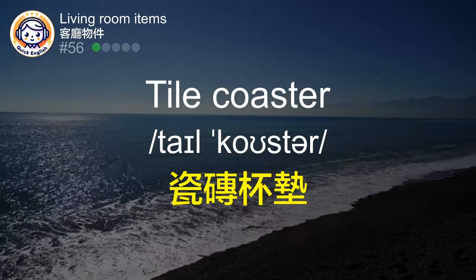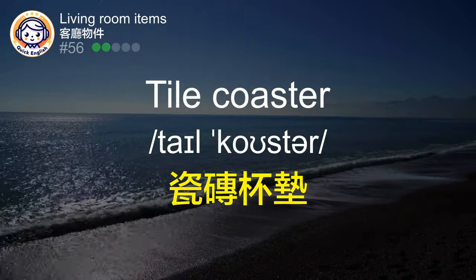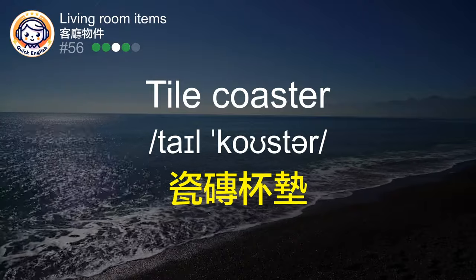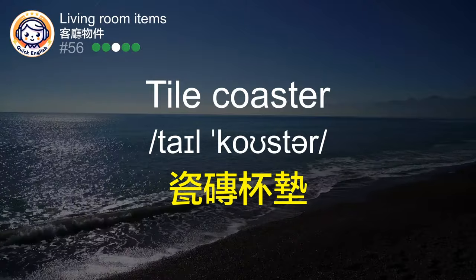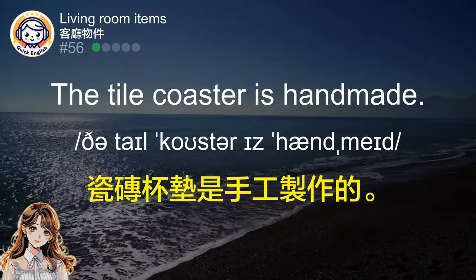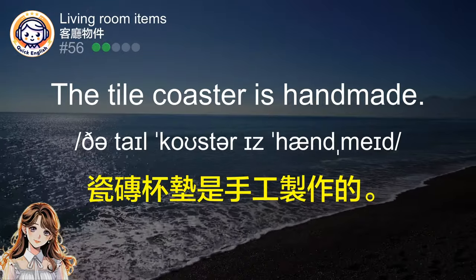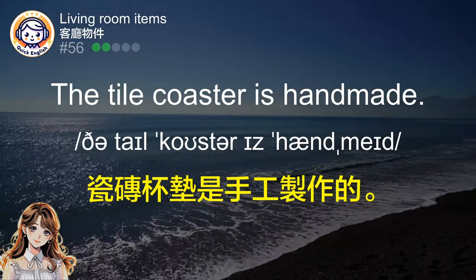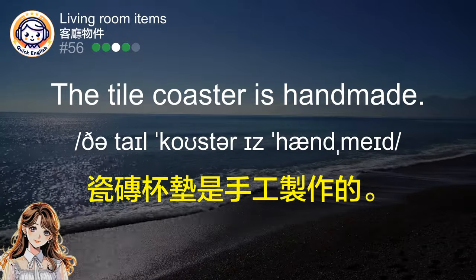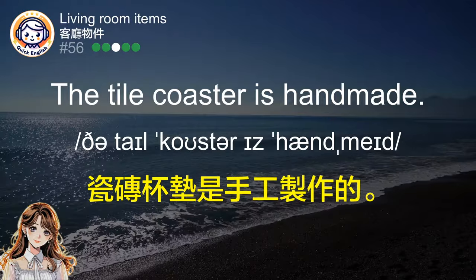Tile coaster. 瓷砖杯垫. Tile coaster. The tile coaster is handmade. 瓷砖杯垫是手工制作的. The tile coaster is handmade.